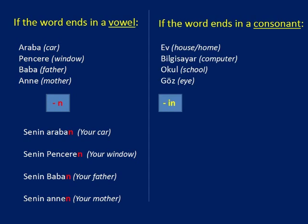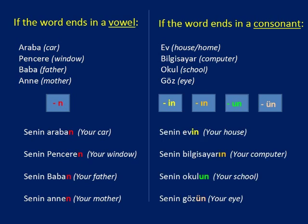And if the word ends in a consonant, again it's the same thing. Instead of im, you add in this time, which is also an I-type suffix, and it's got 4 forms. In, and the other 3 forms, ın, un, ün. So if you want to say your house, your computer, you need to say it like this. Senin evin, senin bilgisayarın, senin okulun, senin gözün. If you haven't understood why and how we decide which one to use, in or ın or un or ün, this is vowel harmony. Again, vowel harmony is really important, as you see. So, watch the 4th video.